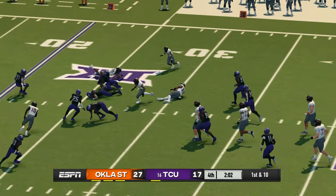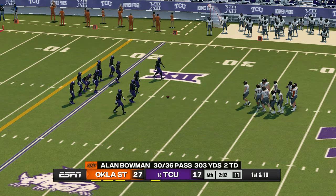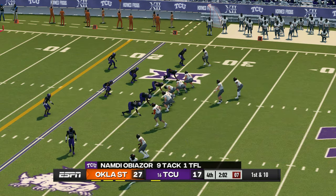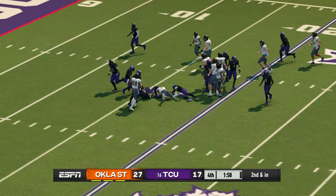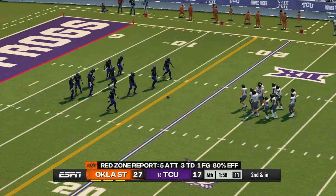Short over the middle. He's taken down at the 26-yard line. And for Bowman, he continues putting up good numbers, and now that's 300 yards through the air. Well, this quarterback has had a solid game. He's done what's been asked of him, and then some. And he's tackled at about the 17-yard line.